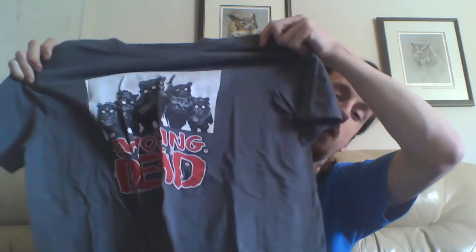This is another shirt that I received. E-Walking Dead. This is probably one of my favorite shirts, because I love Star Wars and I'm a huge fan of The Walking Dead. So you really can't go wrong with that one.